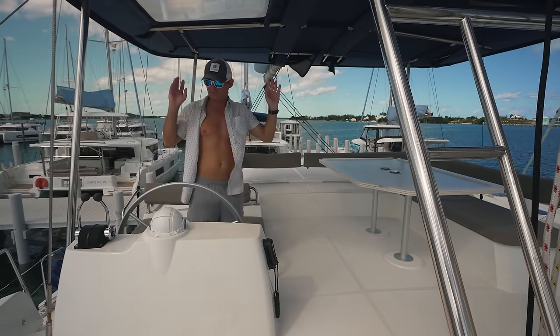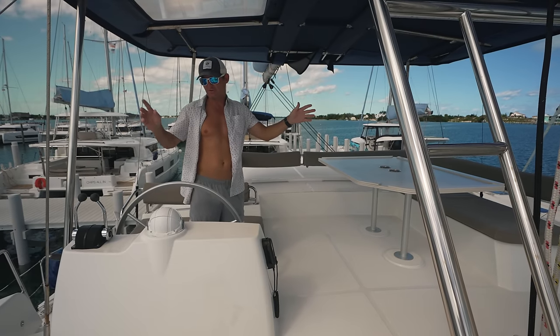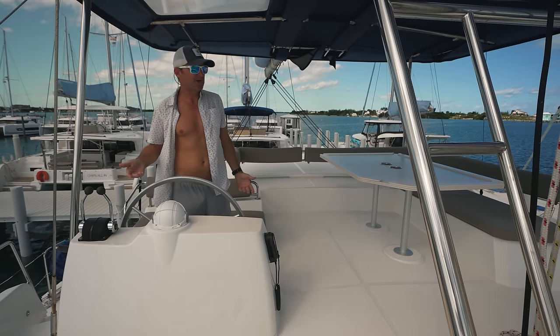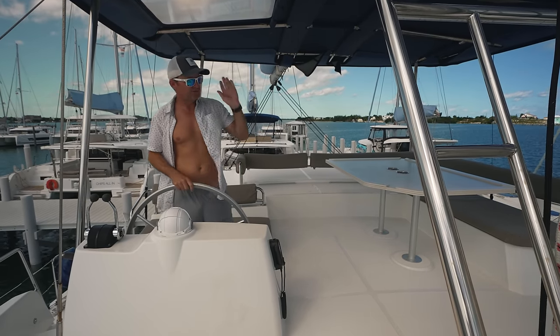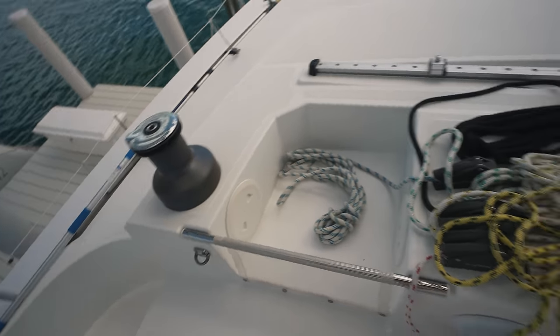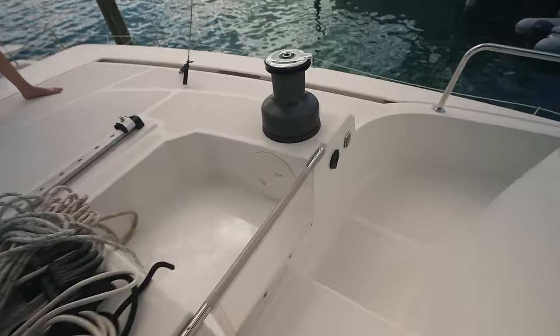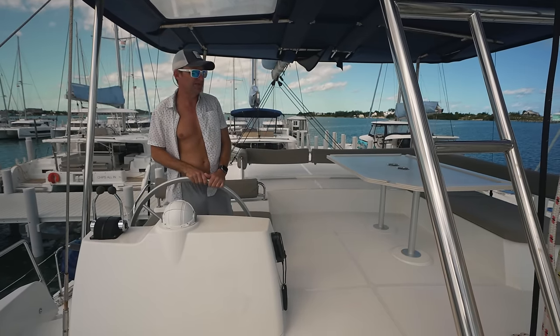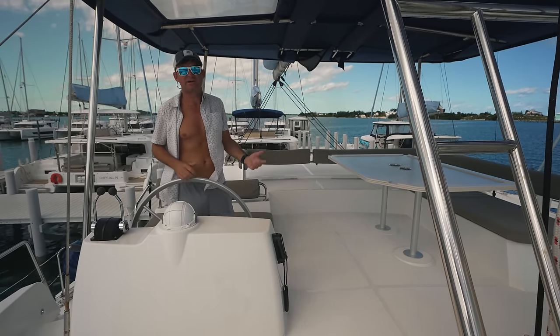You have your two winches on each side. Your starboard winch is powered, so electric. That'd be for pulling up the halyard and everything. Your Genoa sheet runs to the port side winch, which is not powered, so you'll have to use a handle on that. But really, it's a self-tacking jib anyway, so you're not going to be hauling in and out on the sheets quite often.